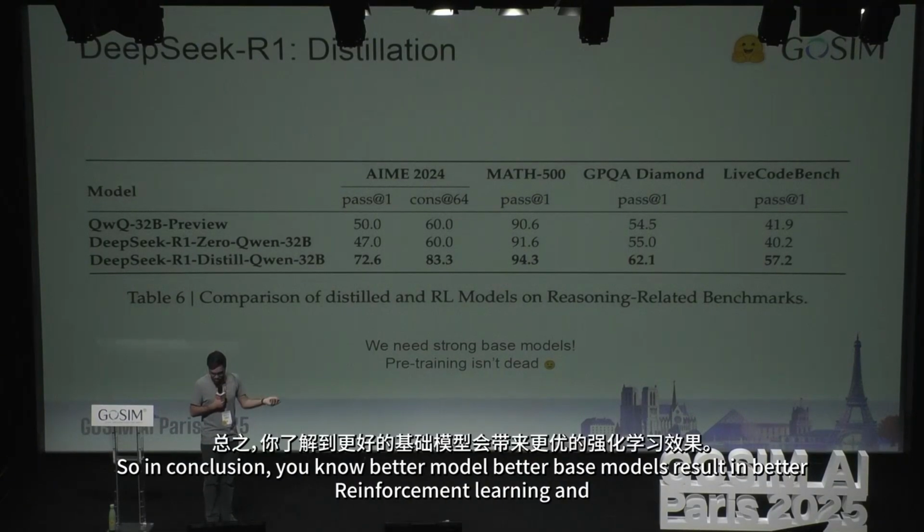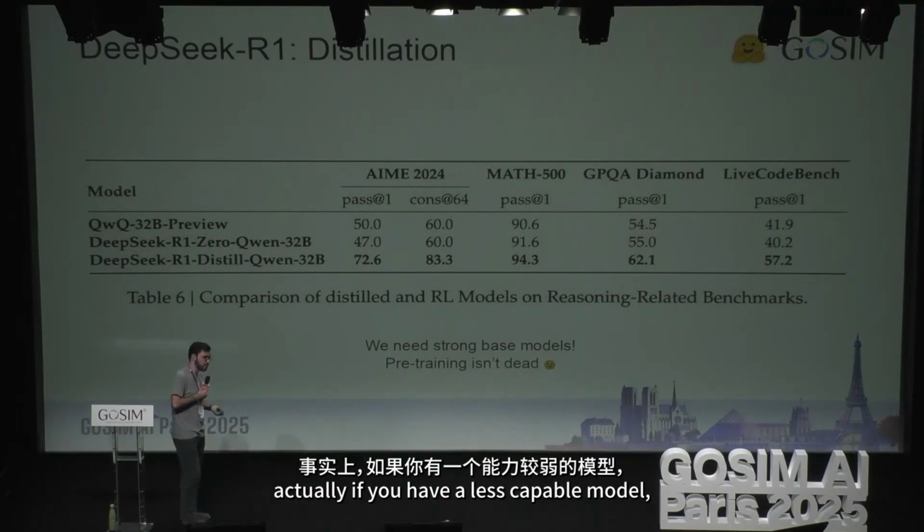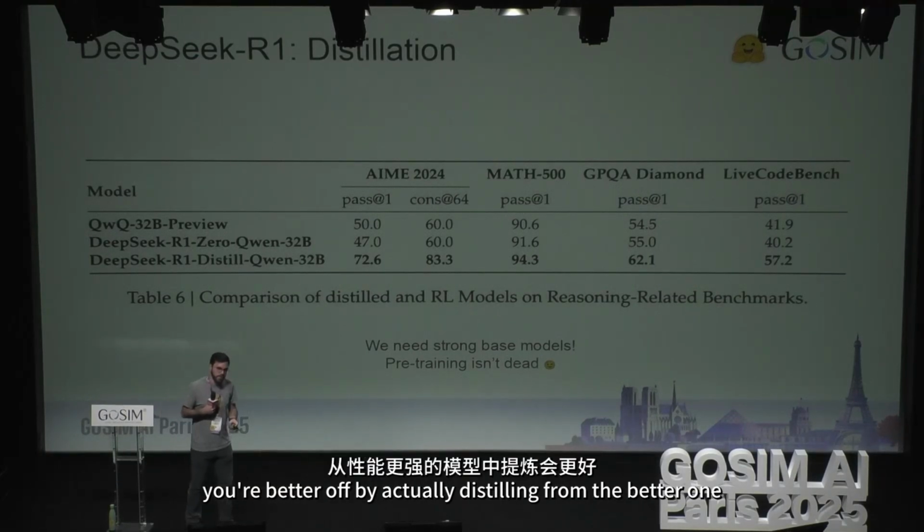So in conclusion, better base models result in better reinforcement learning. And actually, if you have a less capable model, you're better off distilling from the better one.